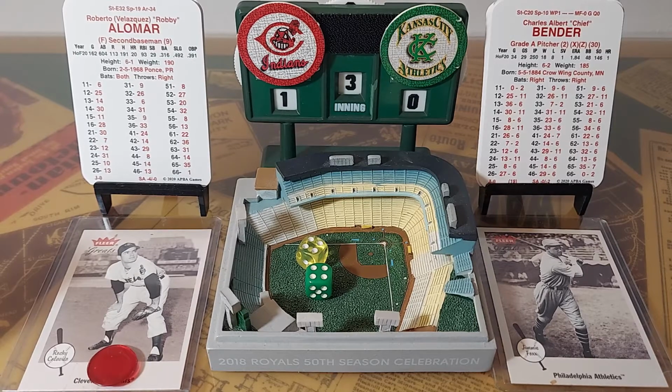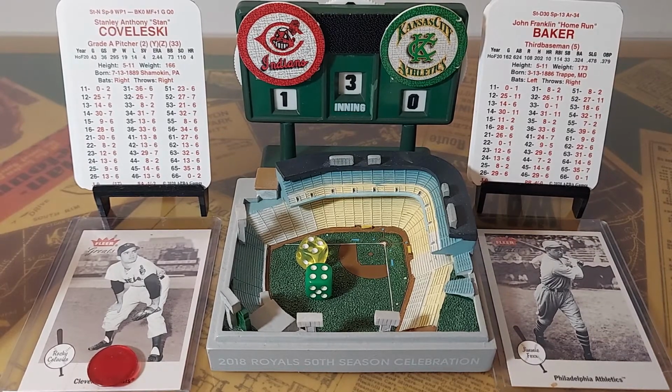1-0, Tribe. Home Run Baker leads off for the Athletics in the bottom of the third inning. He was a member of an illustrious infield. Last game we talked about the 1925 through 27 New York Giants Hall of Fame infield. But the infield that Baker played in was known from about 1911 through 1913 as the $100,000 infield, including Eddie Collins, Jack Barry, Stuffy McInnis, and Frank Baker.